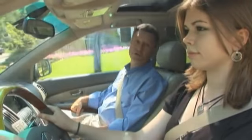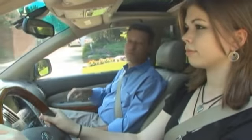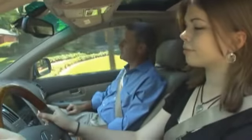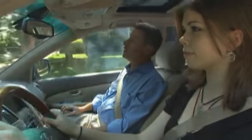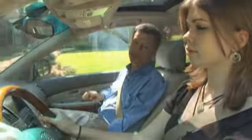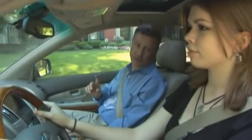Okay, now that you practice making some turns, let's work on the different types of parking. The safest kind is probably curb parking. Let's try it right up here. Remember, you want to keep your wheels parallel to the curb and park within 18 inches of the curb. The closer, the better.